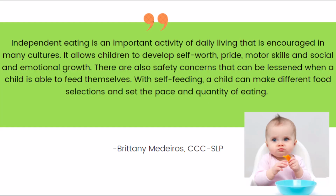According to speech and language pathologist Brittany Medeiros, independent eating is an important activity of daily living that is encouraged in many cultures. It allows children to develop self-worth, pride, motor skills, and social-emotional growth. There are also safety concerns that can be lessened when a child is able to feed themselves. With self-feeding, a child can make different food selections and set the pace and quantity of eating.